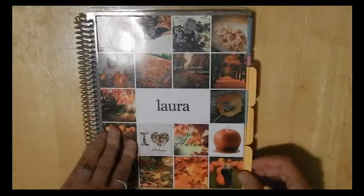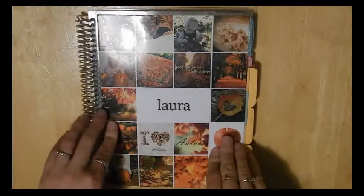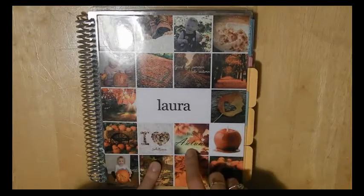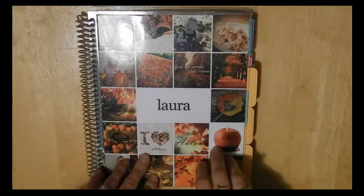But that's a flip through of my 2015 Erin Condren Life Planner. I'm using this again for this year, and I'm planning on doing a video of my current planner soon.